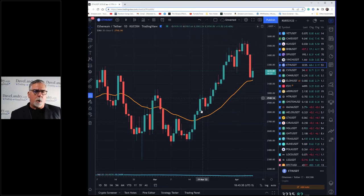Ethereum actually looks okay, because you've got a nice daylight coming up. You've got a nice little pullback to the EMA. I think Ethereum looks pretty damn good.